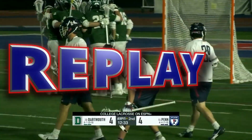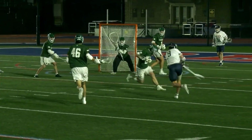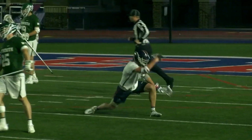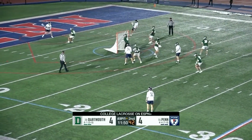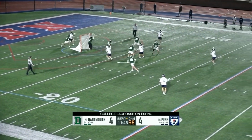Coach Murphy said he had a great week of practice with Lucchese out. It was his chance to step up with 2 goals in the first half. Nice little high-to-high rip in that corner. That was perfect. Penn has won 10 in a row against Dartmouth. 15 out of the last 17.